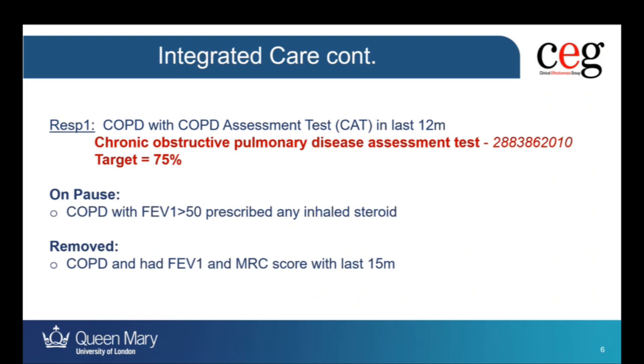Okay, so the COPD with FEV1 of more than 50 prescribed any inhaled steroids, this is on pause and is being reviewed currently. And the metric COPD and have had FEV1 and MRC score within the last 12 months has been removed for this year.